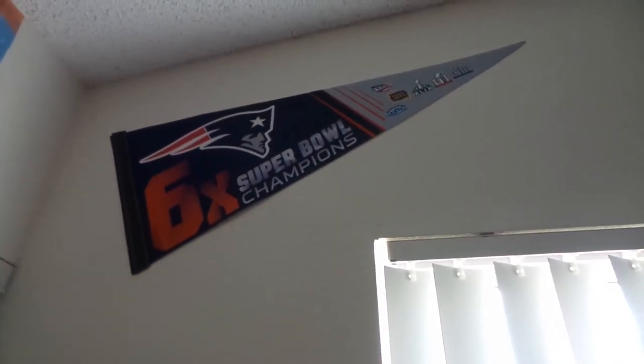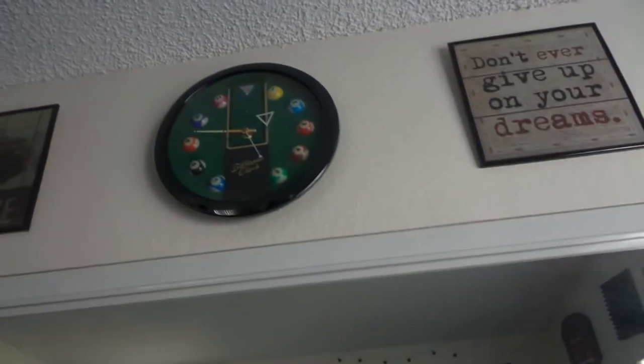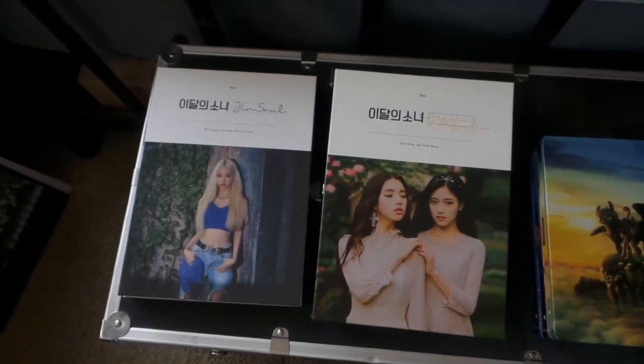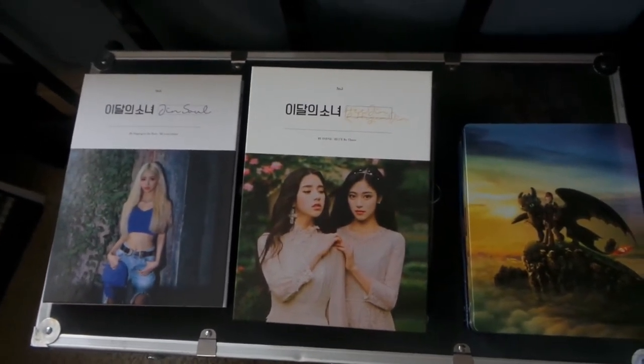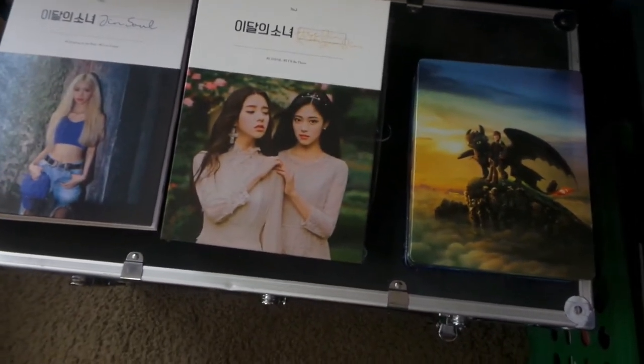Then we got the Halo 3 poster, the banner for all the Super Bowls so far. The hoops over there. Then Naruto poster, Final Valley, more signs, this billiards pool clock. More signs and Halo 3. And then over here we got the Jinsoul album, which is a reprint. Then the hashtag 2Jin album, which is not a reprint, first press. And then the How to Train Your Dragon metal cases for all three, the whole trilogy.